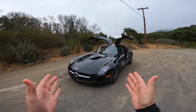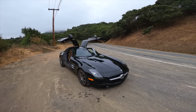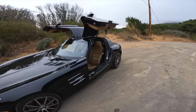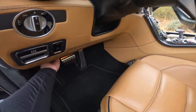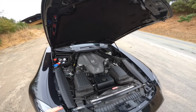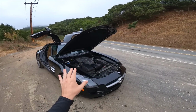That was the fastest production car of the time, and it went on to become one of the most legendary supercars of all time. Now, moving on to the SLS AMG. We're gonna go ahead and pop the hood, because this thing has one of the most glorious Mercedes engines of all time. Under the enormous hood of the SLS AMG lies a 6.2-liter naturally aspirated V8, despite the fact that it says 6.3 on the side of the car.